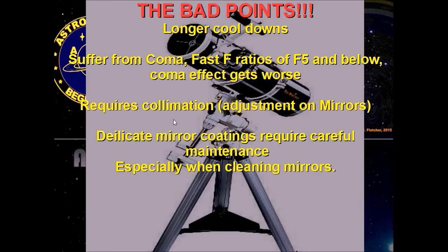Also, with reflectors, they have delicate mirror coatings and they require careful maintenance. They are so delicate, you do not want to drop anything down that tube, because you will damage the coatings and it will then damage the telescope and it will seriously affect your views. So again, when you're cleaning the mirrors, please refer to my video guide on cleaning a Newtonian. Time after time, do not worry about dust or dirt getting into the main mirror itself. There's nothing you can do about it. But if you get a dusty mirror, leave it well alone.